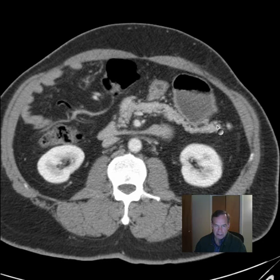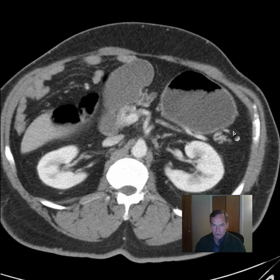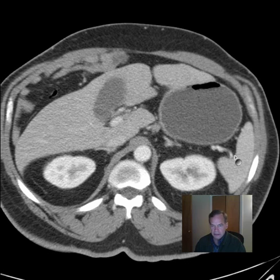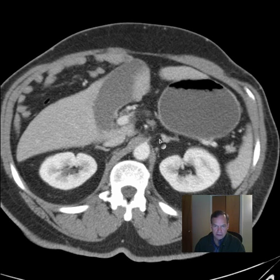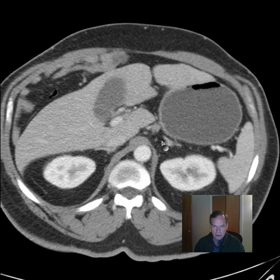The pancreatic tail always points to the splenic hilum, and this seems to be an exception to that case, but actually the pancreatic tail turns upward and sure enough goes right exactly to the splenic hilum. The adrenal glands, here's the left adrenal, here's the right adrenal, they both look normal.